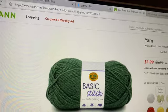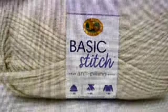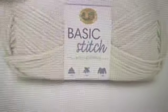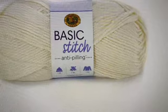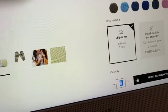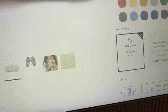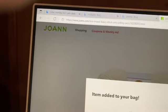So they have Ecru and beige heather, which I really like. That's beige heather, and this is Ecru. I think I like the beige heather better. It's a little warmer. All right. Let's go back.